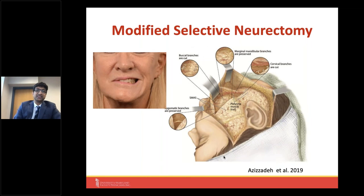Now, a new surgical tool that's been recently added to our armamentarium is called modified selective neurectomy. This can be combined with platysmal excision, which was recently described in 2019 by Babak Azizzadeh out in Los Angeles. This is really a nice addition to our toolbox because for patients that have non-flaccid paralysis, prior to this, we were primarily treating with chemodenervation agents as well as facial dermal fillers. Since the description of the surgery and now really the use of the surgery in patients, it's really helped improve their facial function, specifically around smiling.